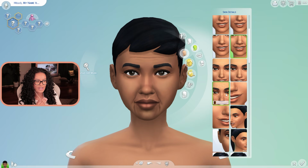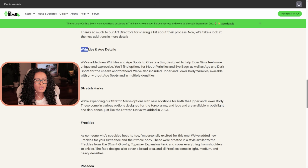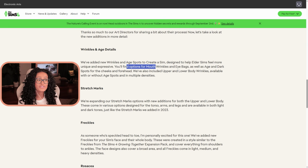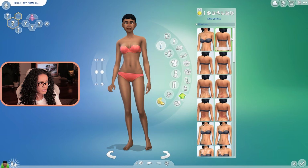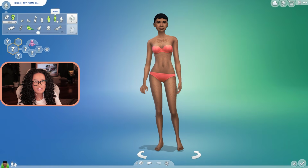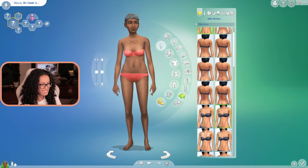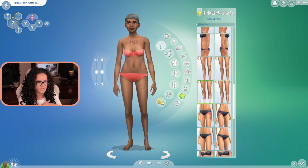When I don't have makeup on, I have light freckles, so I'm so glad that we've just got a series of different freckles. So they've called these ones wrinkles and age details. We've added new wrinkles and age spots to create a sim designed to help elder Sims feel more unique and expressive. You'll find options for mouth wrinkles and eye bags, as well as age and dark spots for the cheeks and forehead. We've also included upper and lower body wrinkles available with or without age spots. Here in skin details, look, I might just make you an elder because it looks like that's the selling point, right? Look at this. So of course they had released this maybe a year and a half ago, right?